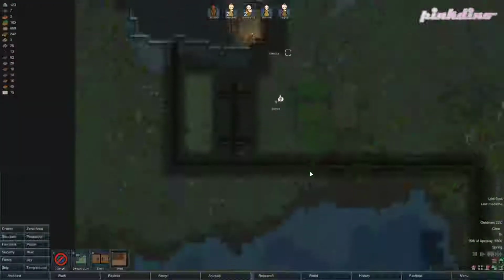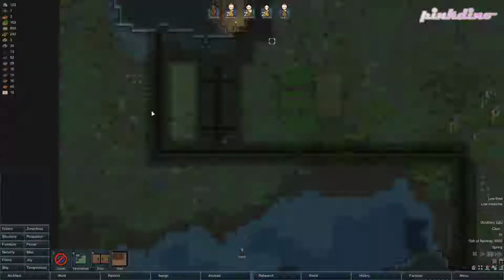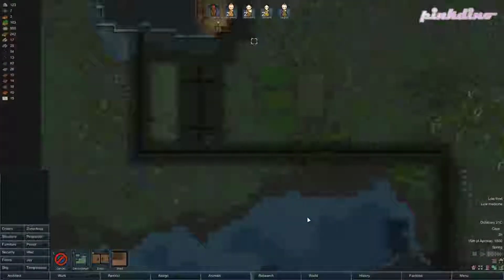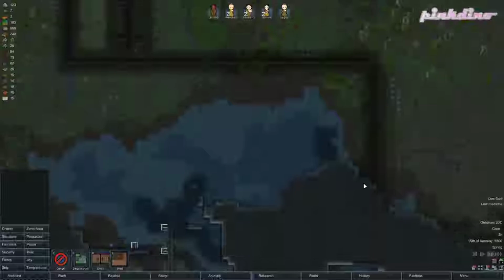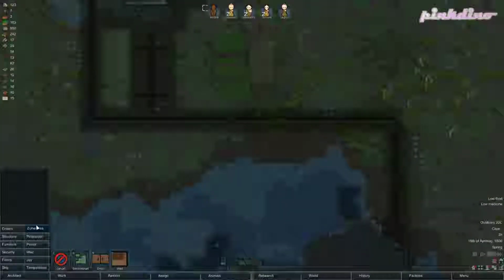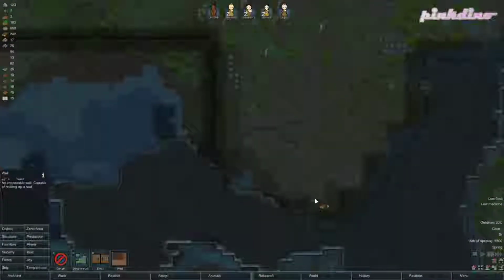So the plan, once we get a little bit more stone, is to erect another stone wall around the outside, and I'm thinking about making some choke points around the doors so we can put turrets in the choke points. Might be an idea. We're not going to be able to do much down here because I haven't left myself any room to put another wall on the inside of this, which is a little bit of a faux pas, or a foo bar, or whichever kind of par you'd like.